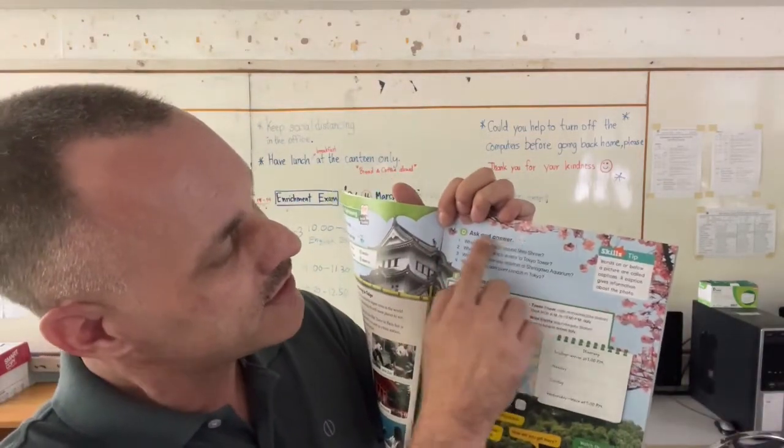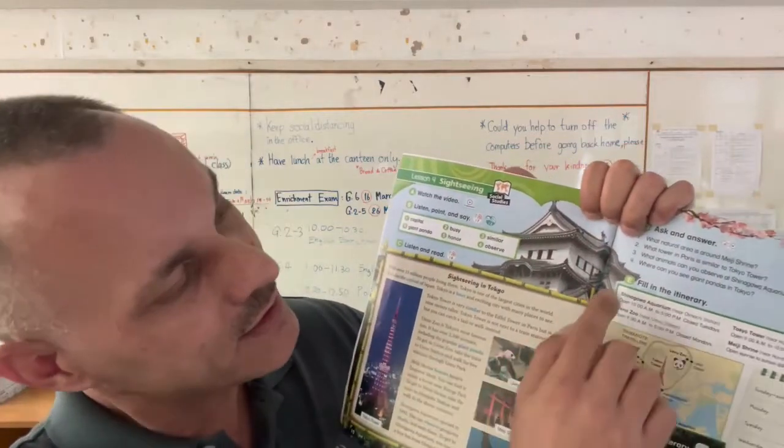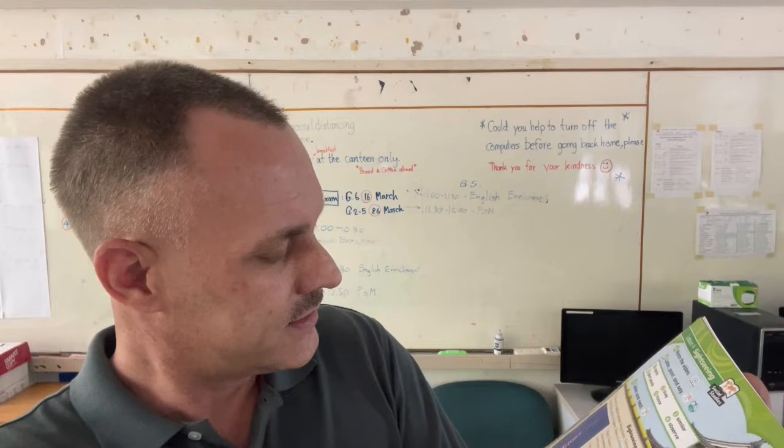Okay, now we're going to move on to page 11 on top, section D, ask and answer. They're asking us 4 questions. You need to write the answer next to the question in your book. Question number 1. What natural area is around Meiji Shrine? So we're going to refer back to our reading part and look at what natural area is around Meiji Shrine. So let's see, where do they mention Meiji Shrine?